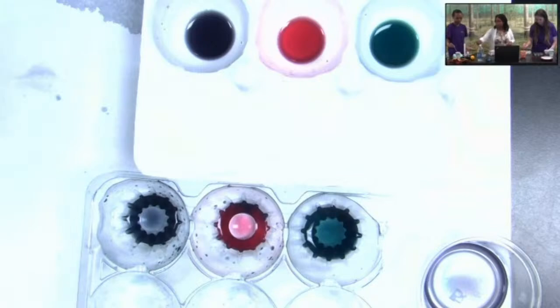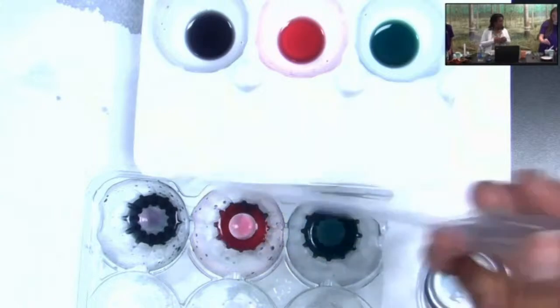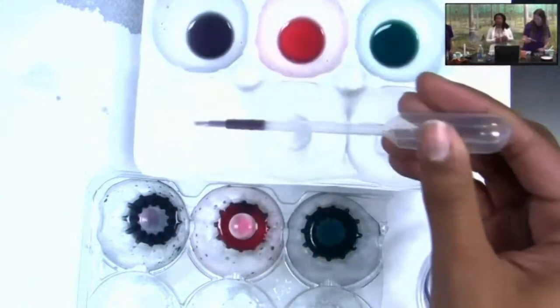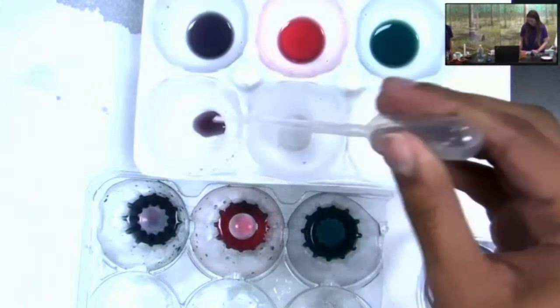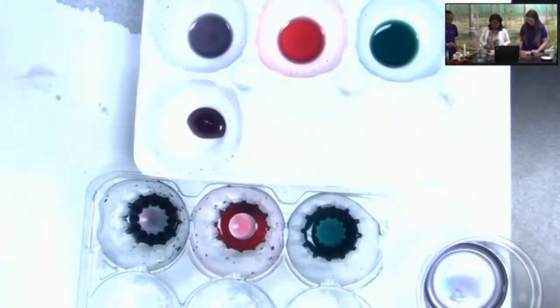Or you can add a different type of acid. So here is a lemon, it's very acidic. What happens if you were to cut this and to add some extract from the lemon instead of using the vinegar? Matter of fact, maybe we can try that. You still have the, oh, perfect.